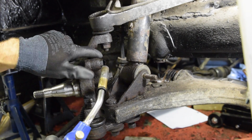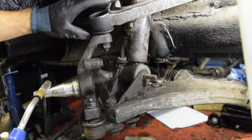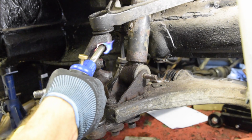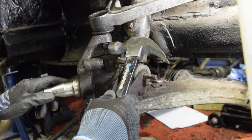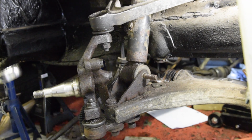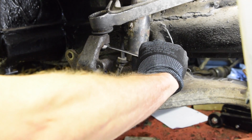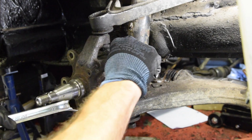Okay, top one first, this one here. Let's get a bit of heat on it. There's a kind of rubber there that I don't really want to burn, but I'm not going to be able to avoid it, I think. Let's try. Right, this should be pretty hot. Little taps, let it know that we're there. Then, let's see if we can get it undone. Use a combination of spanners to stop it turning the whole knuckle.